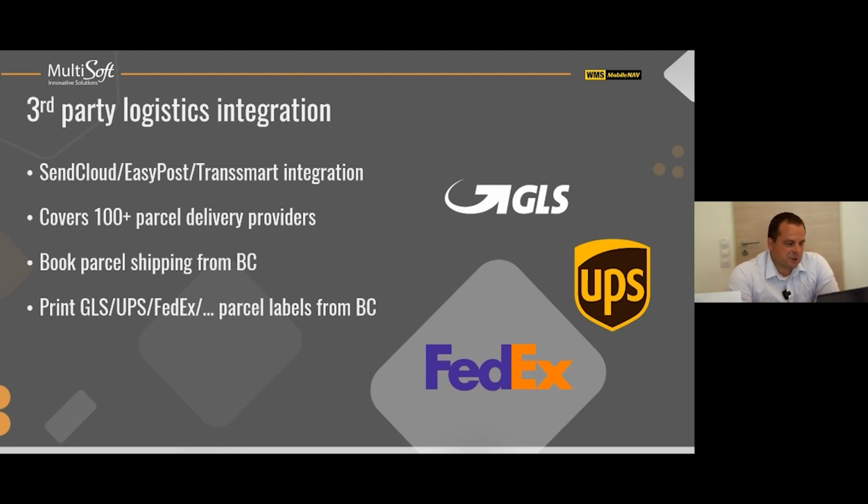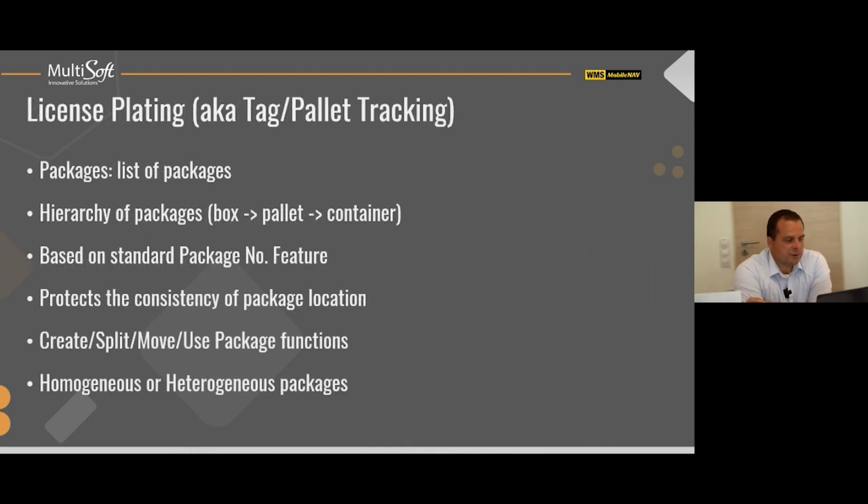These third-party logistics integrations or portals cover more than 100 different parcel delivery providers, not just the biggest ones, but also smaller ones. Of course, this can change from country to country, but their coverage is quite good. And basically the idea behind it is that you don't need to go anywhere. You don't need to register for their portal or log into there and create the transport order, but you just press a button inside MobileNAV and automatically the label gets printed in the packing station, and you can put that in the box, and the delivery guy can pick that up on the next day. So that's the third-party logistics integration.